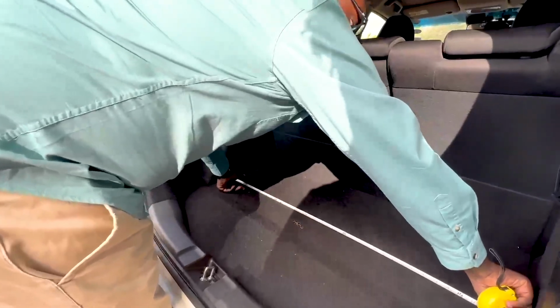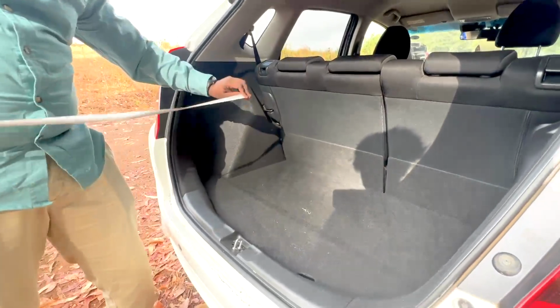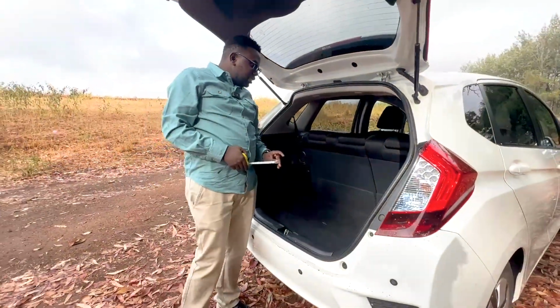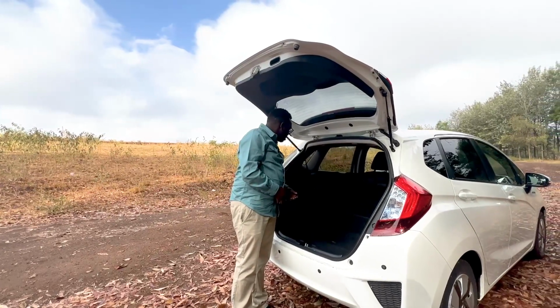here, about just slightly over 3 feet. This is enough to fit your suitcase, probably for an airport run. Yeah, it will carry quite a lot, just enough for you.